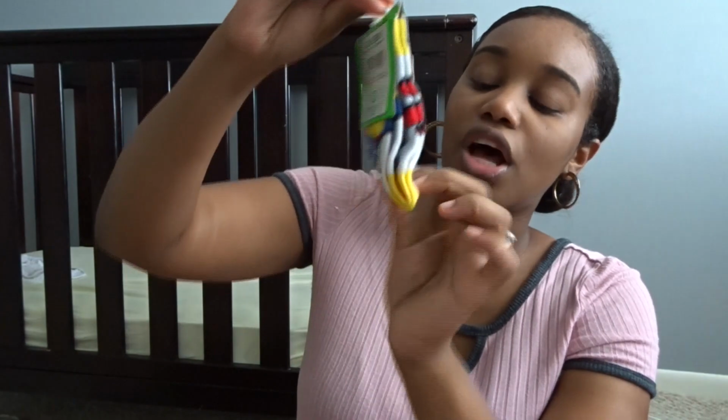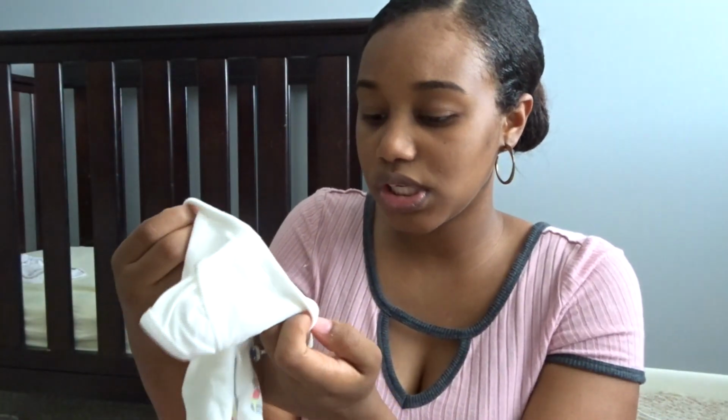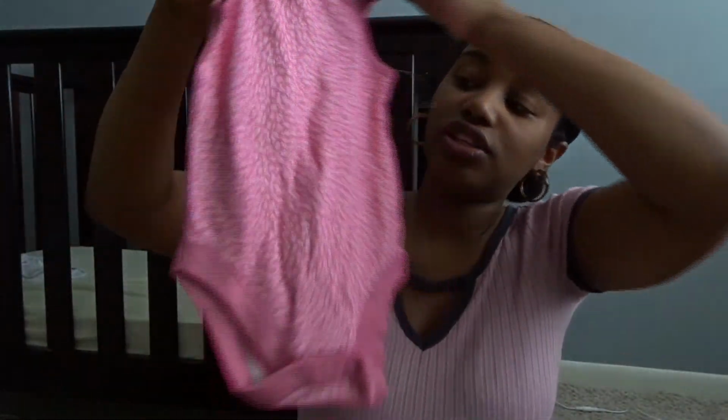We also have these little socks too. These little floral socks. Super cute. And then we have this shirt, which is probably one of my favorite shirts that I've seen. It says ice cream on it. And this looks like it's probably in 2T. It doesn't say. But, I mean, how cute is it, right? It's so cute. And then we have this for her. And this looks like she'll fit this as a newborn. This is really cute.